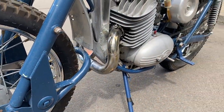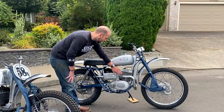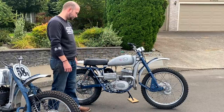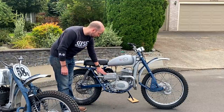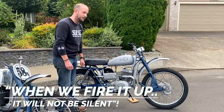So this is a Villiers lower end. And then this has the Greeves aluminum top end, square barrel top end. It's a 250. It has this kind of automotive style silencer, if you could call it a silencer, because when we fire it up, it will not be silent.